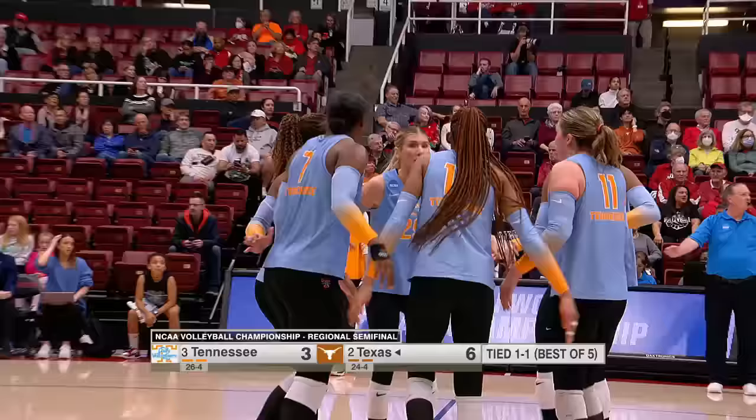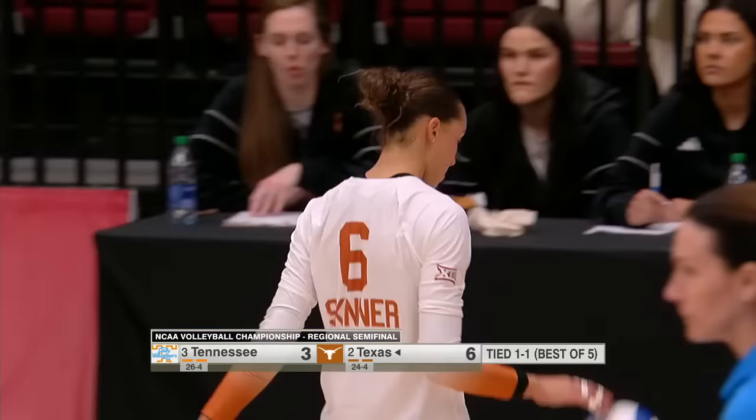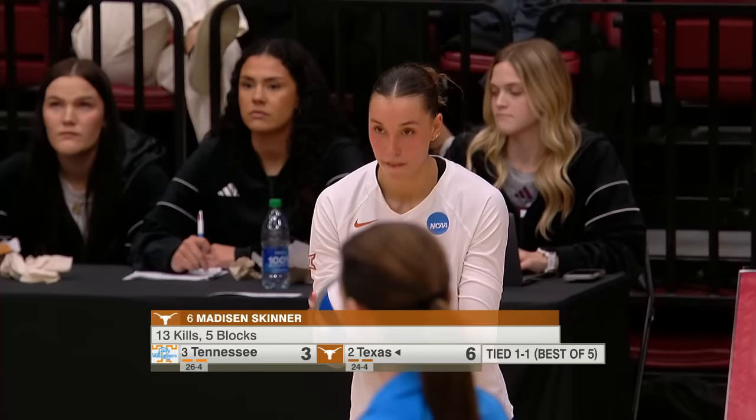And the set not there for Texas. Maddie Skinner had no look at that ball. Tennessee has to make a quicker adjustment, a quicker read on that. When you see low elbow from Maddie Skinner, ball not in a great location, they've got to be charging for the off speed on that one.